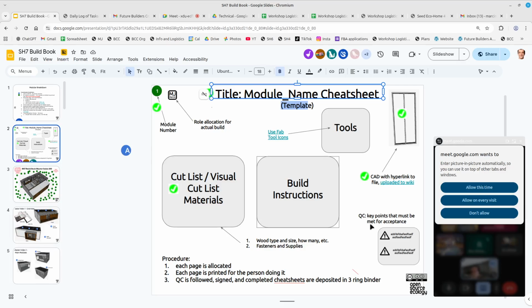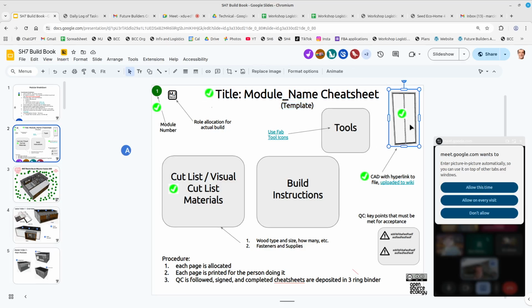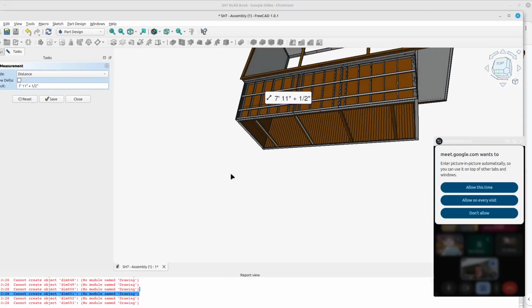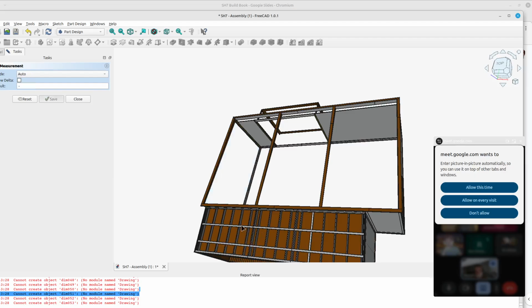But as long as this information is in there, I want to let all kinds of different people do different versions of this to see what sticks. But for example, here, what we want to do is put a visual, a copy and paste from FreeCAD. So go into the model, such as I'm showing here.